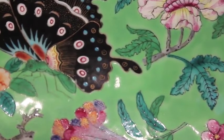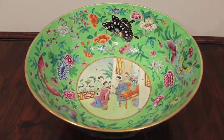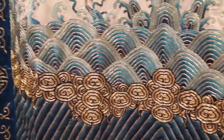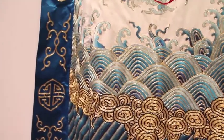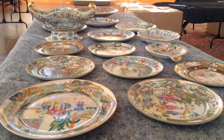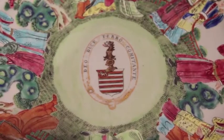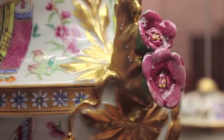China has manufactured goods for export and trade for thousands of years, but the history of the British and American trade with China is much more recent. Tea, silks, and spices were the high-priced commodities, but porcelain tableware was shipped in massive quantities to the West in the 18th and 19th centuries. Some of it was custom-made for aristocratic families. Other patterns and designs were created for the general market.